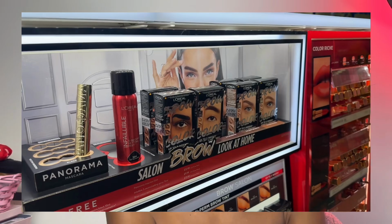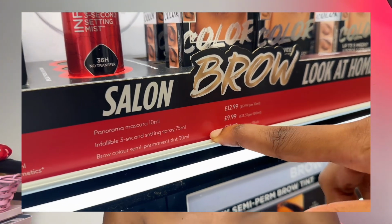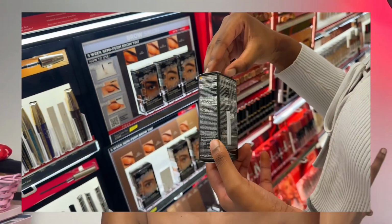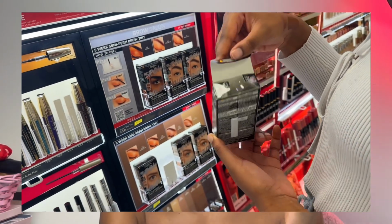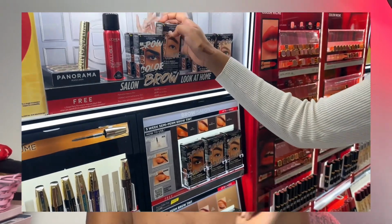The product that I found that looks amazing from L'Oreal was the semi-permanent tint brow. It looks amazing, to be honest. It does look like box hair dye, but it also looks really good. And I know that their other tattoo brow doesn't last as long, so this one's semi-permanent, so I think it might be better value for money. I do know that their tattoo brow is similar pricing. One is $13.99, so it's a good thing that they've introduced something a bit more long lasting.